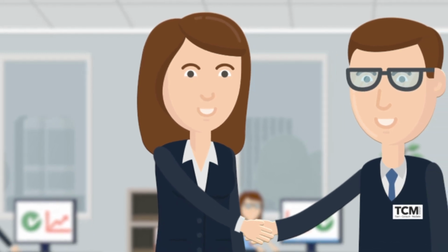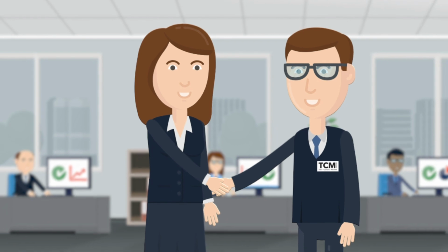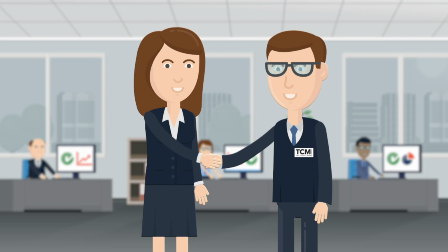Your organisation may have already begun to utilise some of the resolution framework's core elements. For others, a radical and complex change is required. We are here to support you on this journey in any way we can.